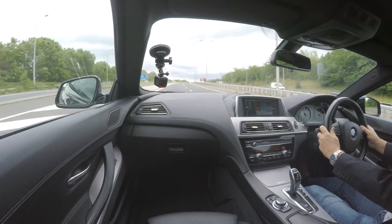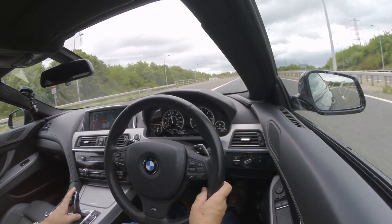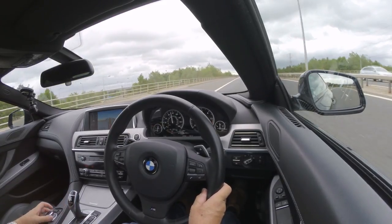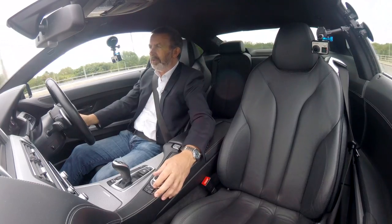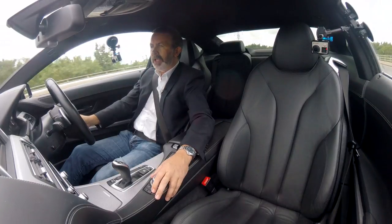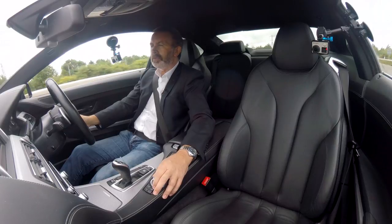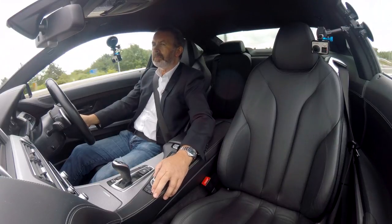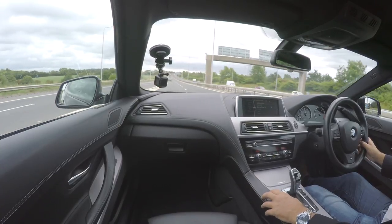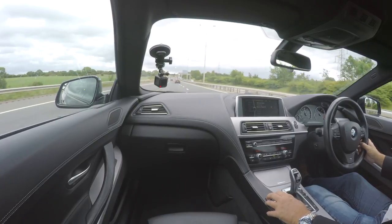Eight-speed gearbox. Nice and quiet, very comfortable. You've got here your BMW iDrive control, nav, telephone, media, turn that down to Bluetooth, my phone connect.